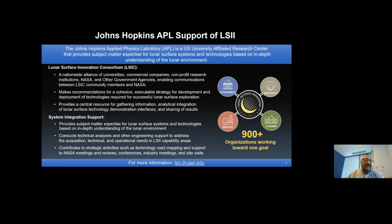We have engaged the Johns Hopkins University Applied Physics Laboratory to support LSII in a couple of different ways. They are a U.S. University Affiliated Research Center, so they can provide some unique services to the government. They are a trusted agent that supplies us with systems integration support. For example, we work with subject matter expertise that they have on lunar surface systems and technologies, such as Carl. They help conduct analyses and other engineering support for us to address acquisition, operations, and technical development for lunar surface systems. They help us with strategic planning and technology roadmapping.